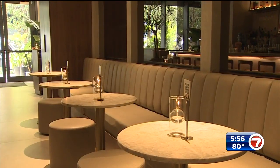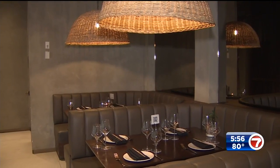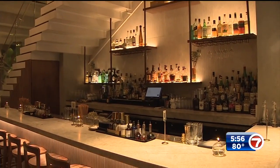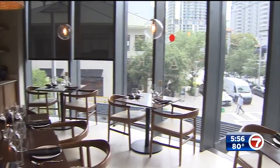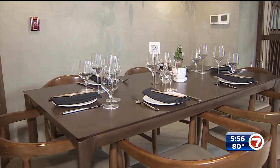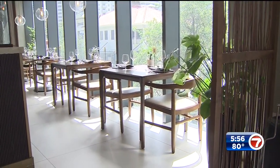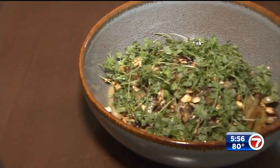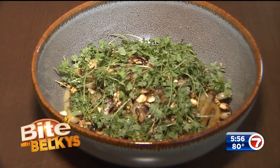Kaori is in Miami's Brickell section on the ground level of the SLS Lux building. You can hang out at the bar on the first floor or enjoy your meal upstairs. The menu features dishes created with a blend of Mediterranean, Chinese, and Japanese styles and ingredients. So stop by and check out what we're making today. It's great for vegans and vegetarians.